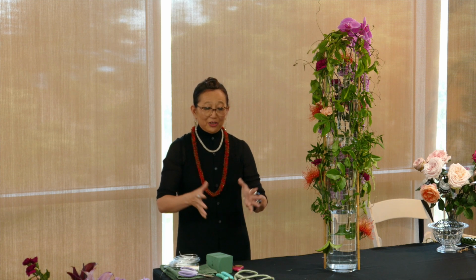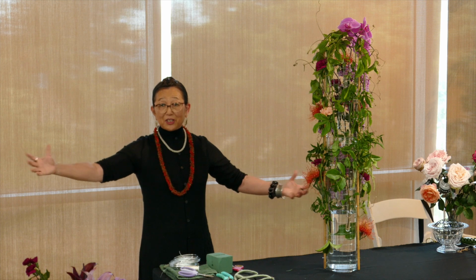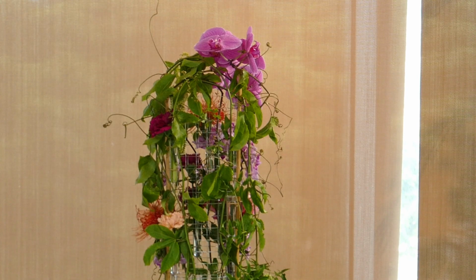The best part of the vertical design is it's a different concept of designing where you're not using radial. That means you're not making size with long stems of flowers, because to do a radial arrangement big, you need long stems. This you can have all short stems. So it could be just little cuttings out of the garden that makes a big design. So a vertical. Quick little methods here.